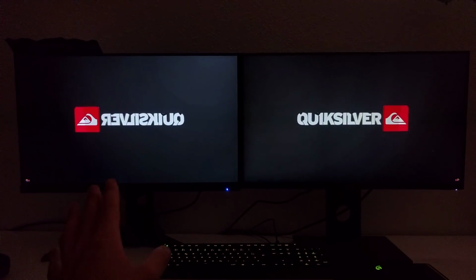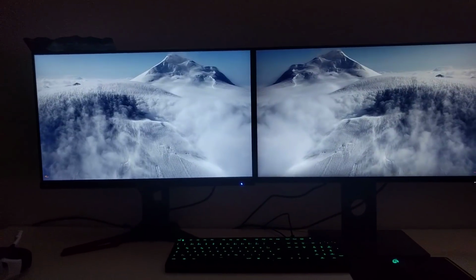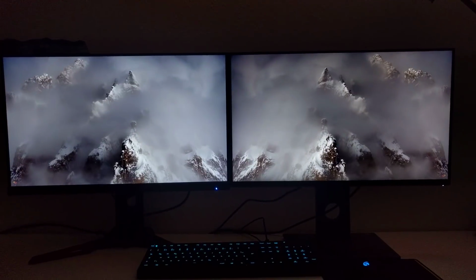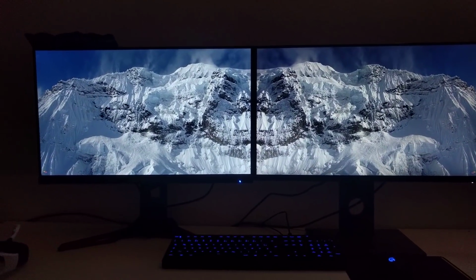And for gaming, I don't know if there are some problems coming with fast movement, smearing of blacks, black colors. I don't know.